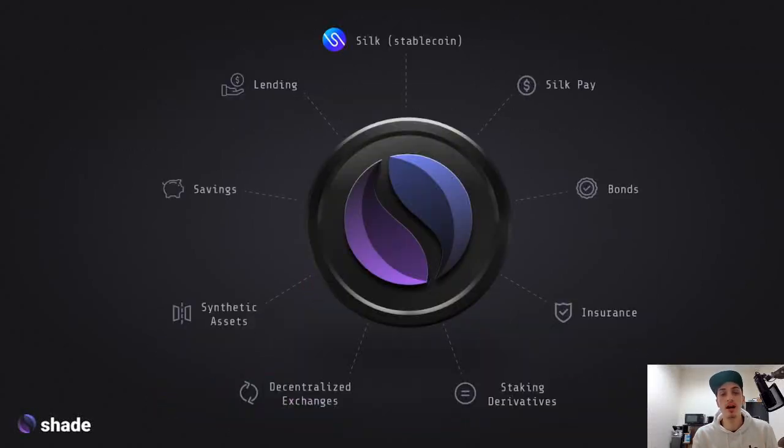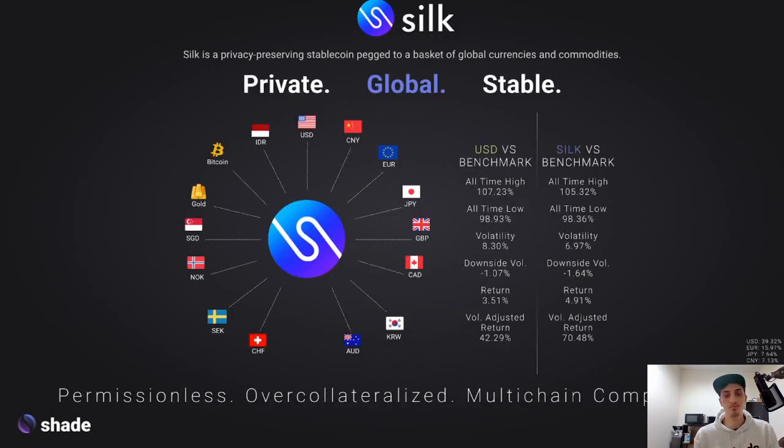And so that's what Shade Protocol is. It's this suite of products. We have Silk, the stablecoin. We've already launched bonds and staking derivatives. And shortly, we'll also be launching lending as well as a decentralized exchange that includes a stable swap. One day, Shade Protocol will have all of these key primitives represented on this graphic.